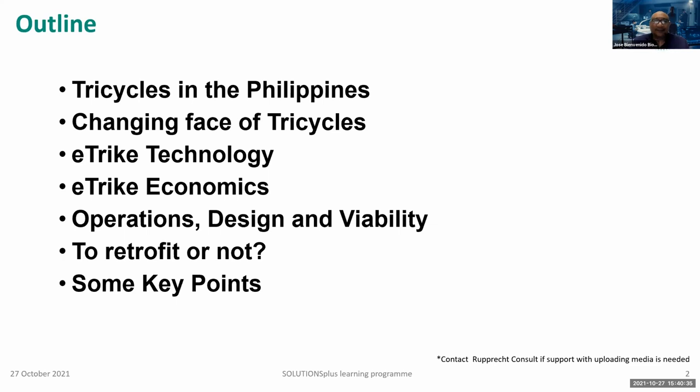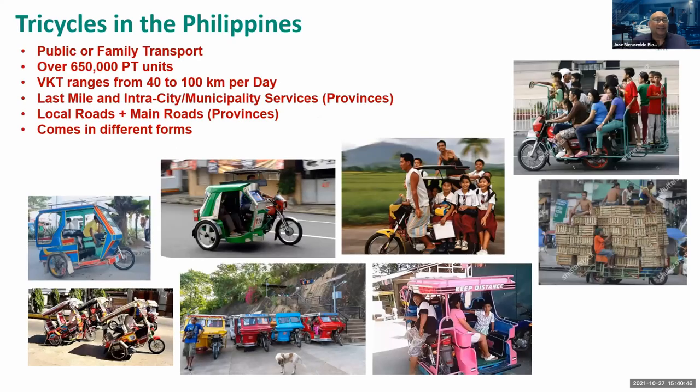And I guess the session mostly would want to focus also on retrofitting. So I'm going to answer that question also, to retrofit or not, and then some key points. Yeah. So, tricycles in the Philippines.